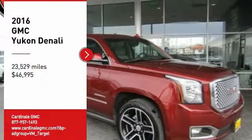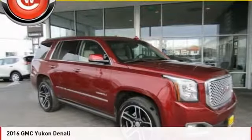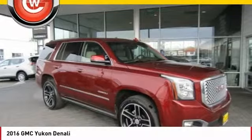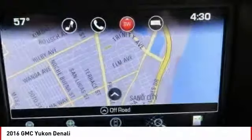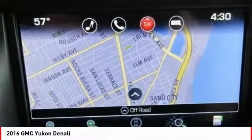Looking for the right vehicle? Check out the 2016 Yukon. Peace of mind comes standard with GMC's 100,000-mile, 5-year powertrain warranty and Yukon's 5-star frontal crash test rating.